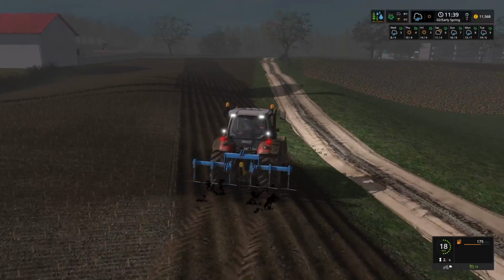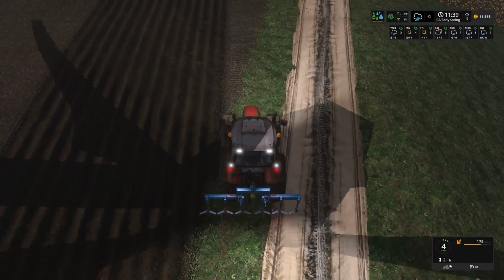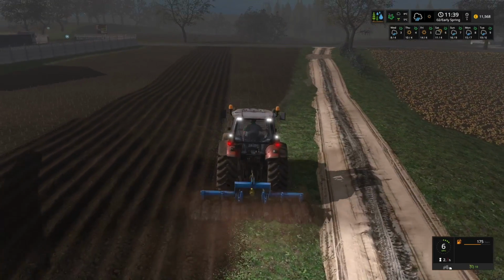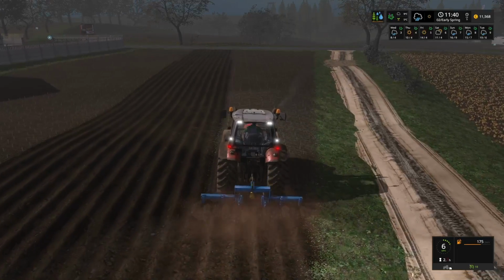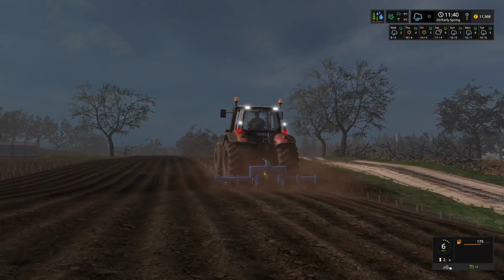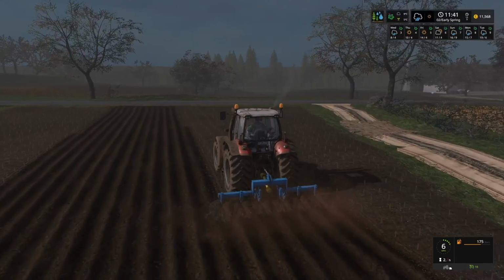Yeah, and the sun is coming out. So the rain has just stopped. It's been raining since a little after 6 o'clock this morning, so it's been raining for over 5.5 hours. But now finally we have some blue skies starting to return to the map. I can actually turn my working lights off now. There we go. It starts to brighten up.